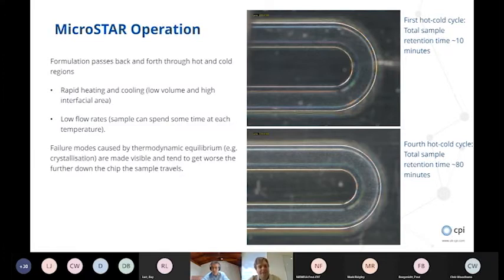This has been found to be really good at probing failure modes by thermodynamic equilibrium. So if something's crystallizing or precipitating, or your mixture is just failing in some way that is thermally reproducible, they become more visible the further down the chip the sample goes.